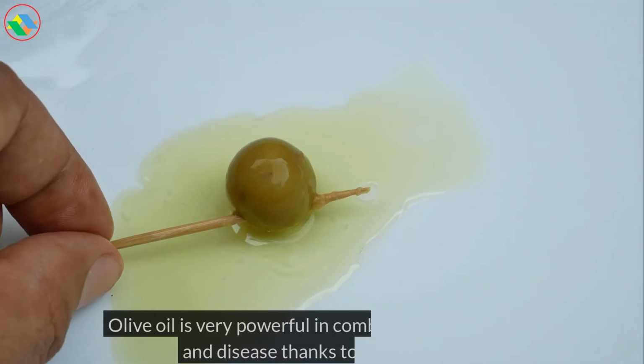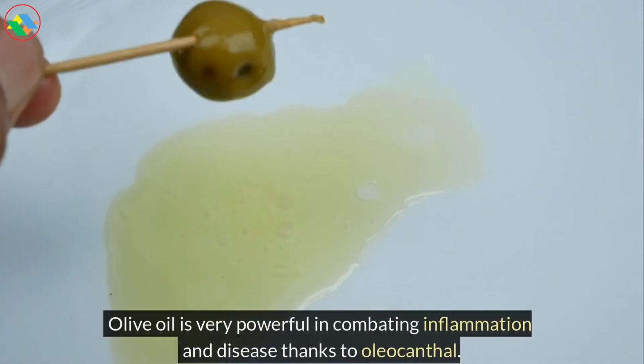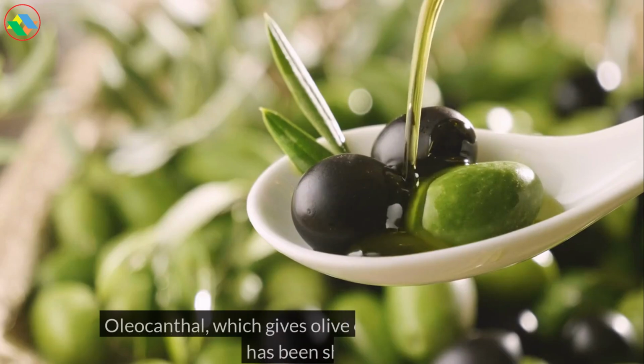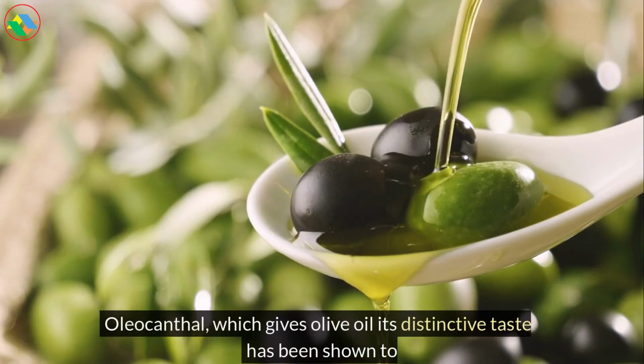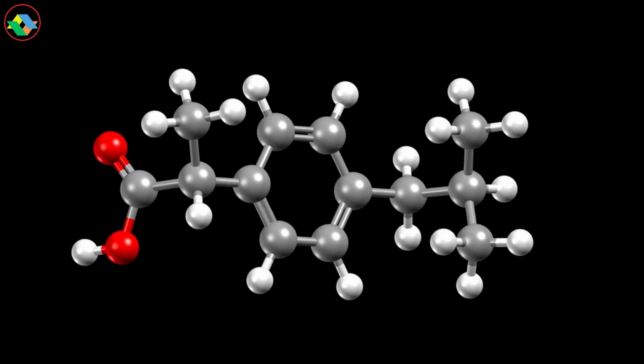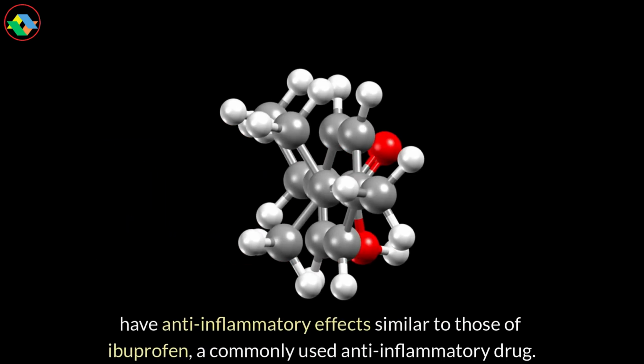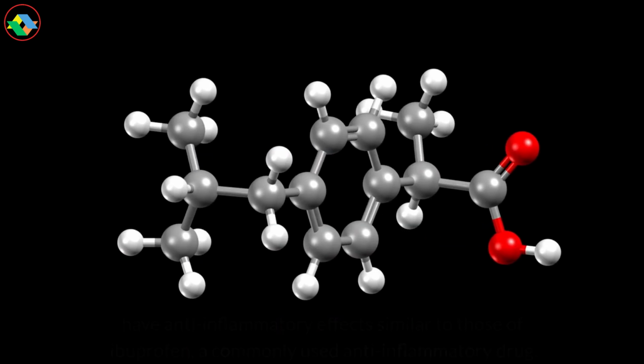Olive oil is very powerful in combating inflammation and disease thanks to oleocanthal. Oleocanthal, which gives olive oil its distinctive taste, has been shown to have anti-inflammatory effects similar to those of ibuprofen, a commonly used anti-inflammatory drug.